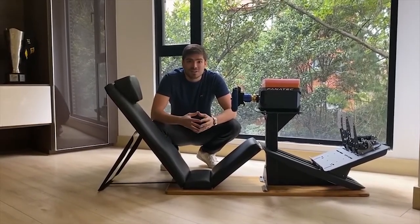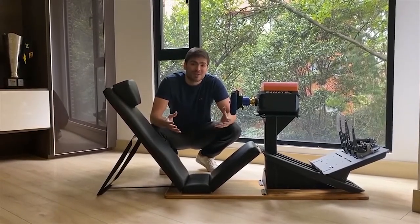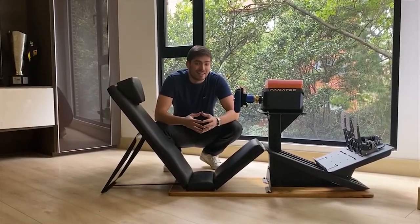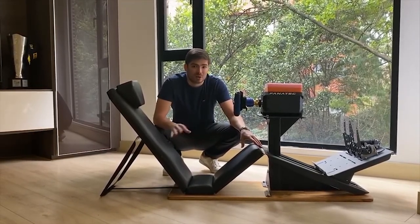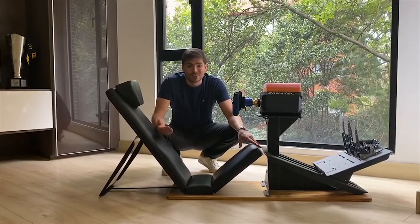'Cockpit' for sim racing, and the reason is that I'm a race car driver. I used to race cars, real race cars, but due to the COVID situation, I had to start racing online. And when I went to buy a sim cockpit to race online, I realized that there was nothing on the market that looked cool and that was worth putting in my living room.